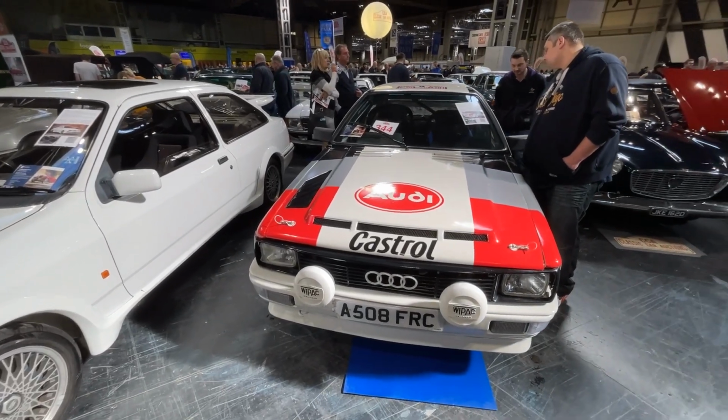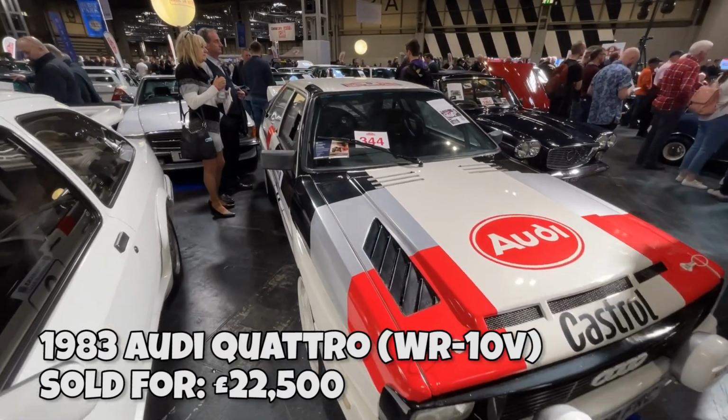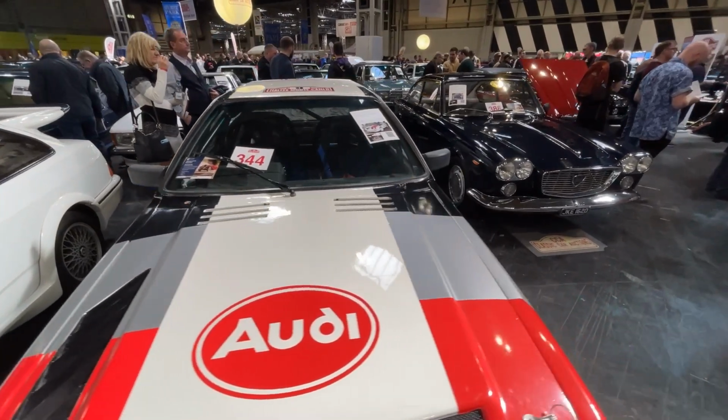Now this is pretty much a race car. It's got the right paint scheme and livery on it and everything like that. But look at the windows, look at the roll cage. This is totally a rally car.